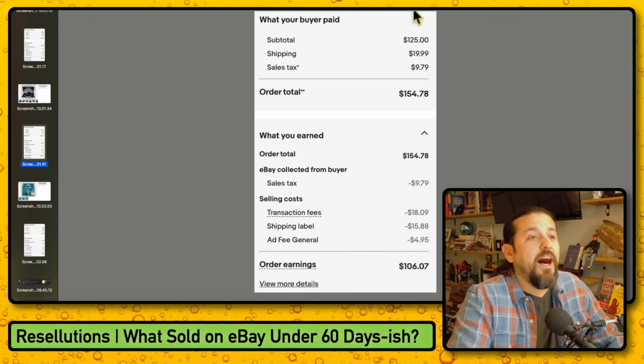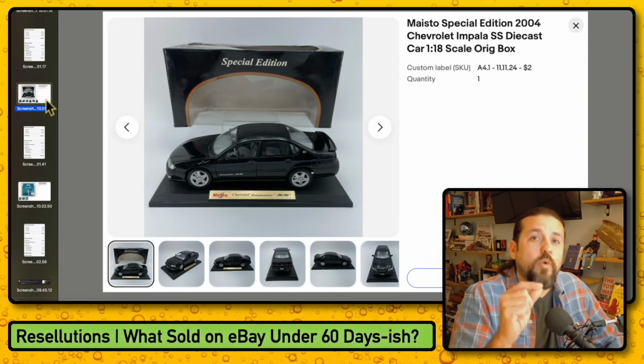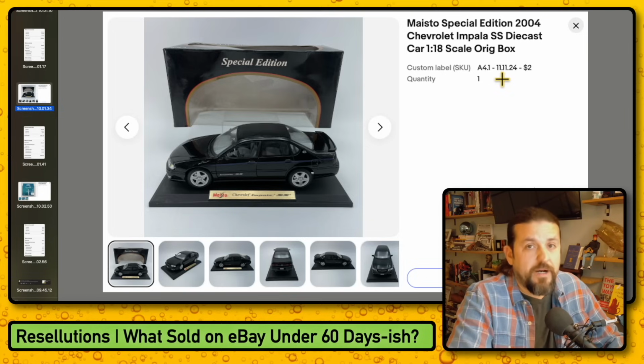Here you go. $125, $19.99 shipping. After fees and everything, I brought home $106.07. So $104 in profit. The reason this one took long to sell was because everybody was sending out offers, of course, for 50 bucks, 40 bucks, 30 bucks. And why?